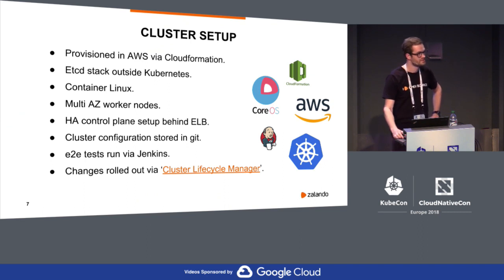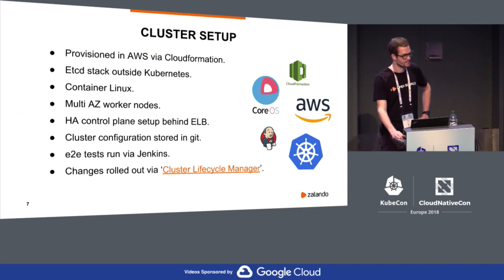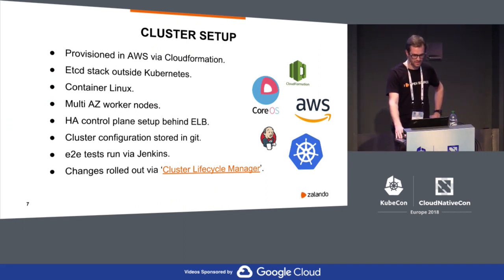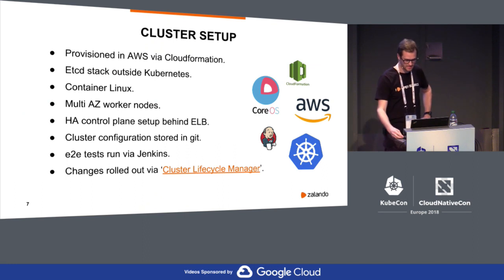Our cluster configuration is stored in Git, and we actually have our production configuration on github.com. If you want to check this out, I have some links later on. And we run end-to-end tests via a Jenkins setup against the clusters that we create.